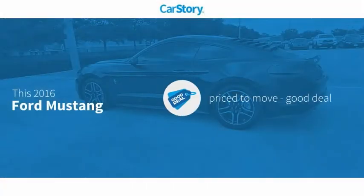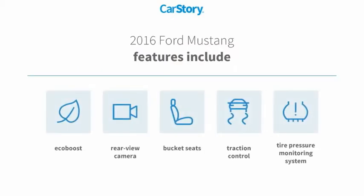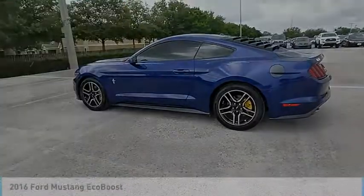Story research indicates this vehicle as being priced below the average market price. Features also include traction control, bucket seats, rear view camera, tire pressure monitoring system. With these ratings, take a ride in the 2016 Mustang.